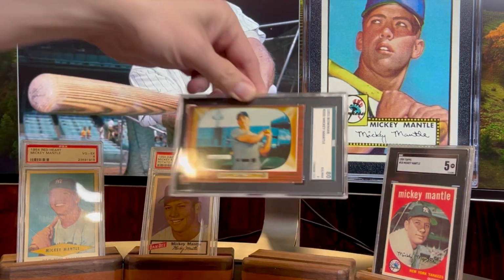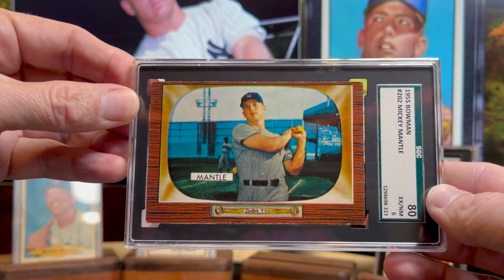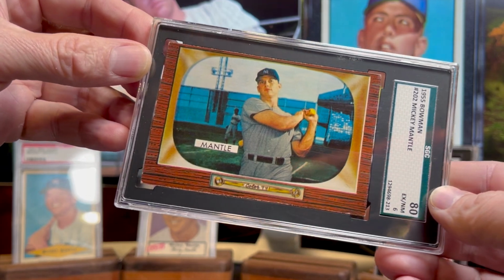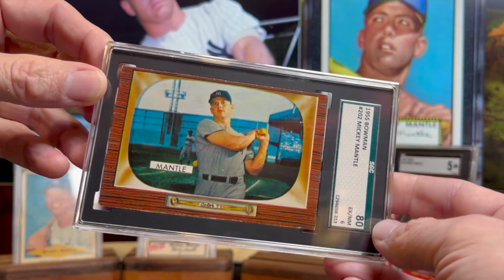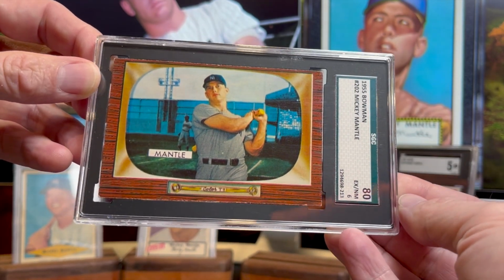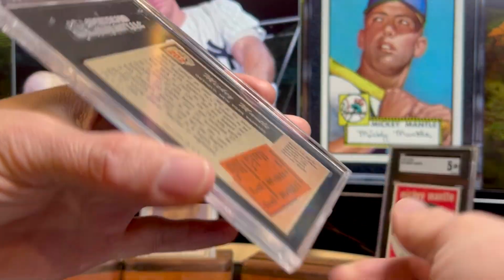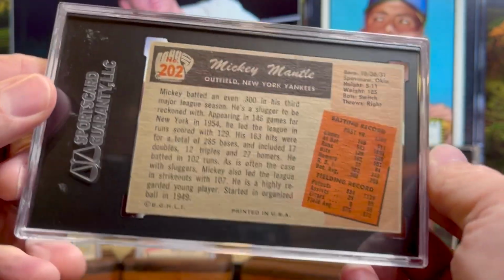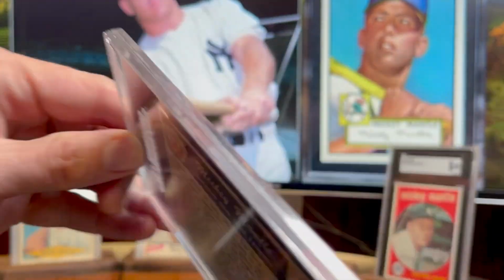And then this is my 55 Bowman. Love this card. Beautiful. Not a lot of chipping around the edges. Pretty clean card. I just wanted to get an updated SGC holder. Pretty card.